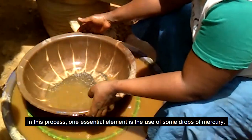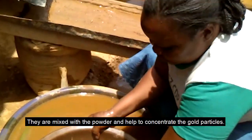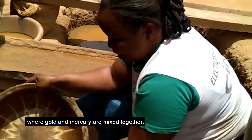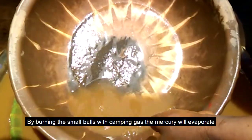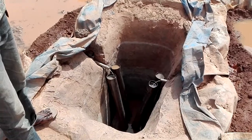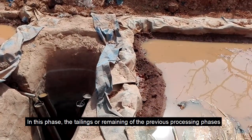In this process, one essential element is the use of some drops of mercury. They are mixed at this stage with the powder, and they help concentrate the gold particles. The final result will usually be some small spheres or balls where gold and mercury are mixed together, and then by burning these small balls with a camping gas, the mercury will evaporate, and the gold will remain available for the miner to sell.